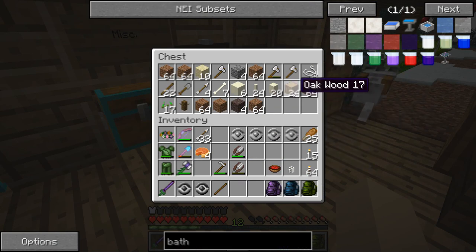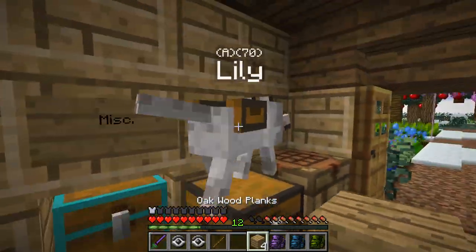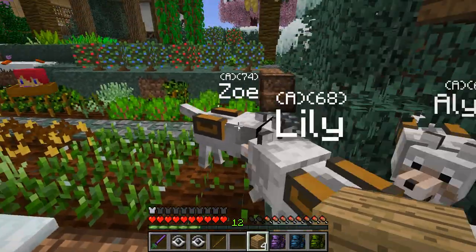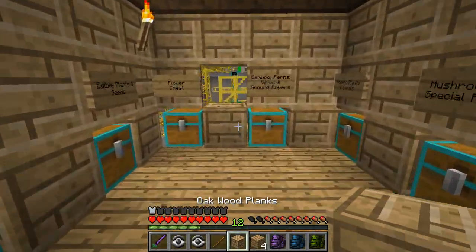Zoe, was it you? Oh dear, I have to get my little log piece back because one of the dogs stole it. All right, who picked it up? Lily? Not Lily. Alia? Not Alia. Zoe? Zozo? Thank you, Zozo. Oh, Zoe's already picking stuff up too. All right, there we go, my wood plank.